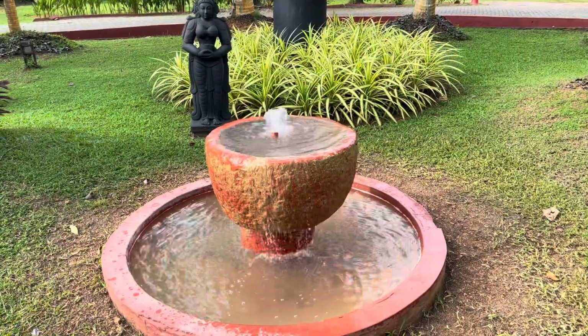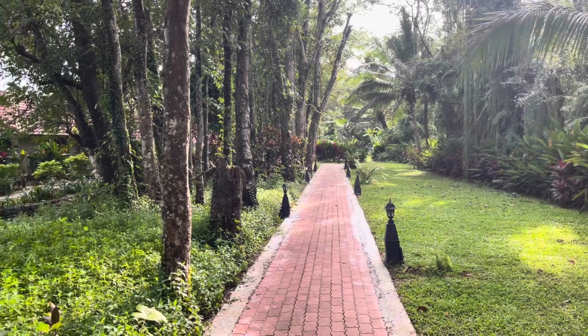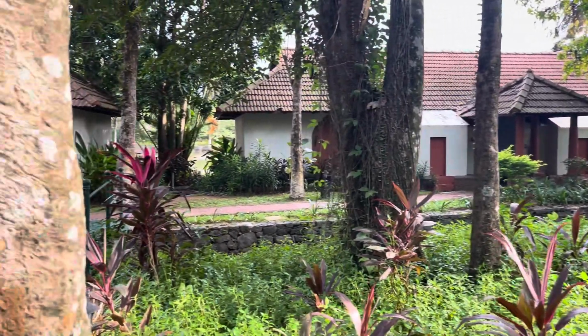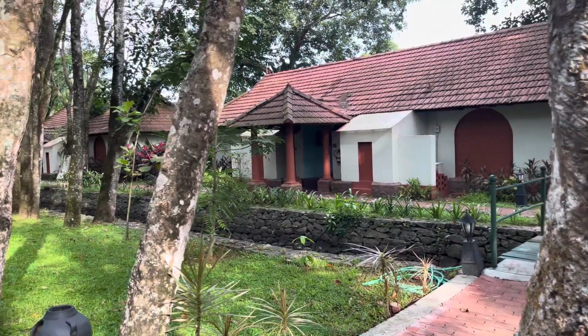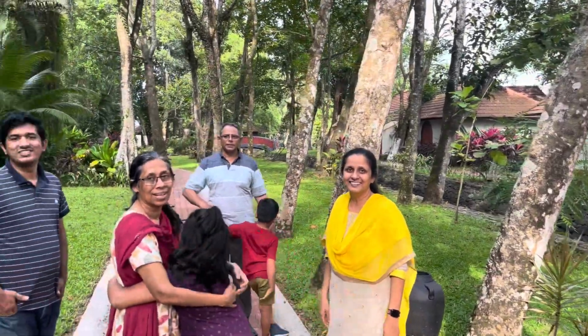Taj Kumarakom Resort is a lush green oasis that seamlessly blends modern luxury with the natural beauty of Kerala. It is the perfect place to unwind and escape from the hustle and bustle of city life.